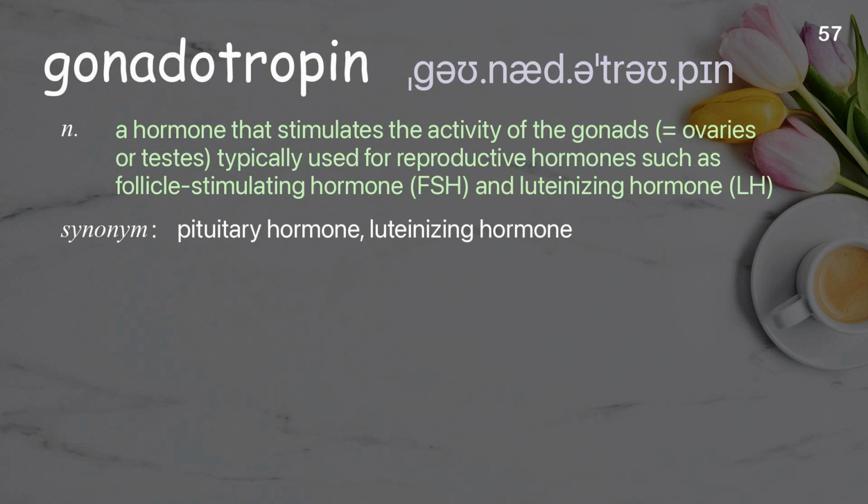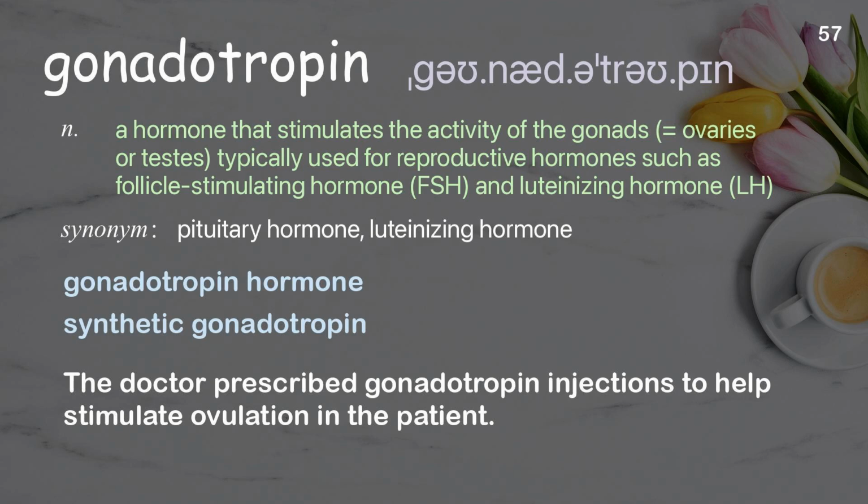Gonadotropin. A hormone that stimulates the activity of the gonads, meaning ovaries or testes, typically used for reproductive hormones such as follicle-stimulating hormone, FSH, and luteinizing hormone, LH. Examples: Gonadotropin hormone, synthetic gonadotropin. The doctor prescribed gonadotropin injections to help stimulate ovulation in the patient.